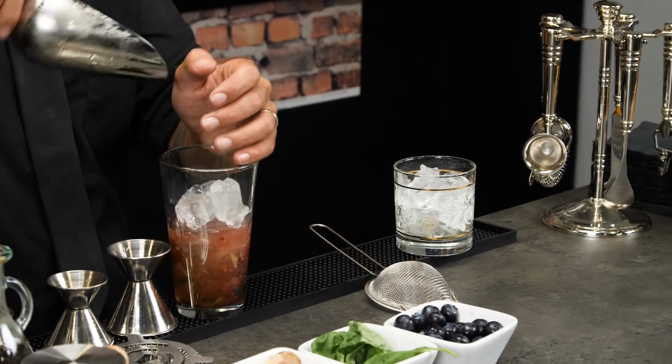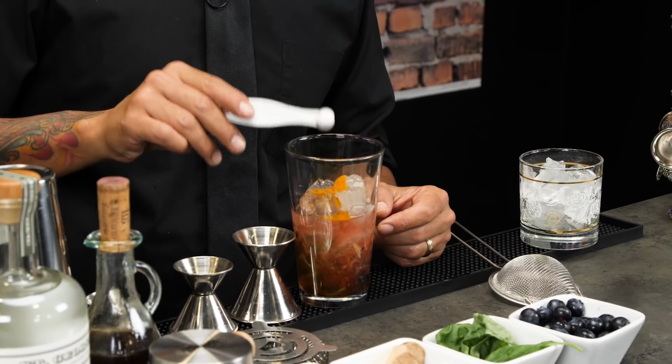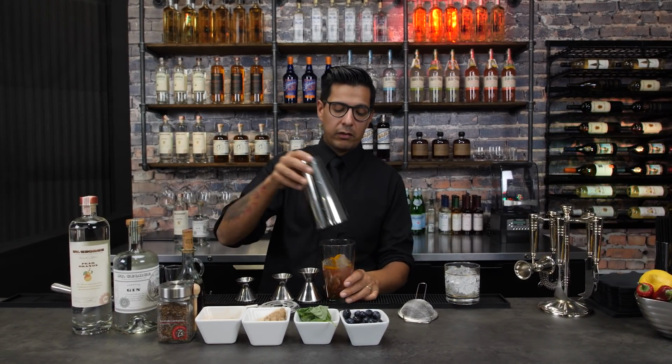Some nice work for shaking. And then for the turmeric part, remember, turmeric is very forward, strong, but as you blend it with all the ingredients, it's going to be able to create a nice consistency for the cocktail.